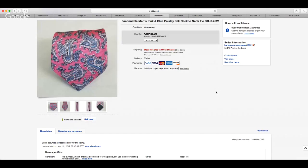This is a fashionable, I don't know how to pronounce this brand, but this was like a longer tie. You see right there, the length was 63. Most ties will be between like 58 and 60. That's like 57 to 60 is a regular length. Anything over it is extra long. Anything shorter is a short tie.